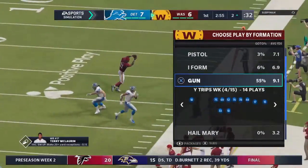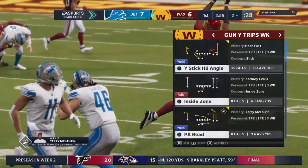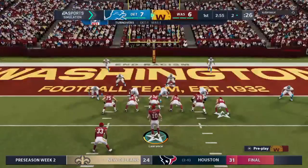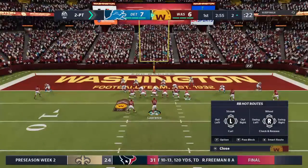How about the defender turning into an offensive player as soon as the ball hits his hands, and off he goes, off to the races, and into the end zone. The defense more than did its job. Now the offense is summoned onto the field as they'll go for 2.